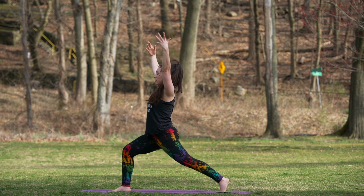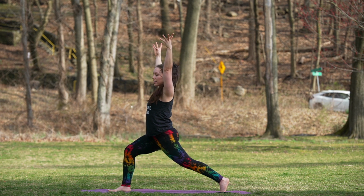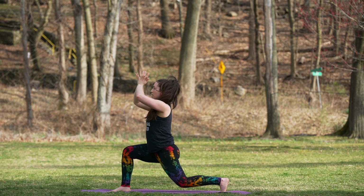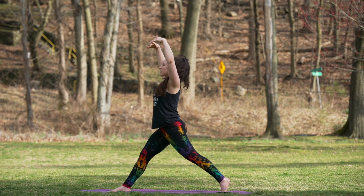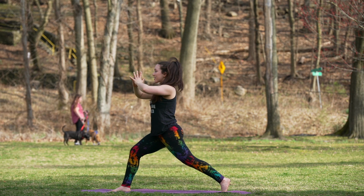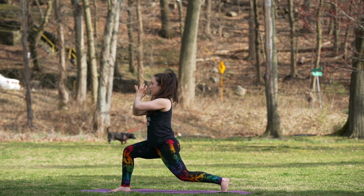Soften shoulders. Once again, feel your legs. What does this feel like a second time around? Straighten front leg, inhale. Bend both knees, exhale. Breathing in, reaching up. Breathing out, draw it into midline. Breathing in. Breathing out, pause.